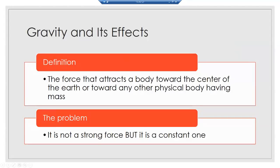Okay. Got it. Now, we're going to start with gravity. Gravity is, the definition here, the force that attracts a body toward the center of the earth or toward any other physical body having mass. And the problem when we're talking about children, infants in particular, is that it's not a strong force, but it is a constant force.